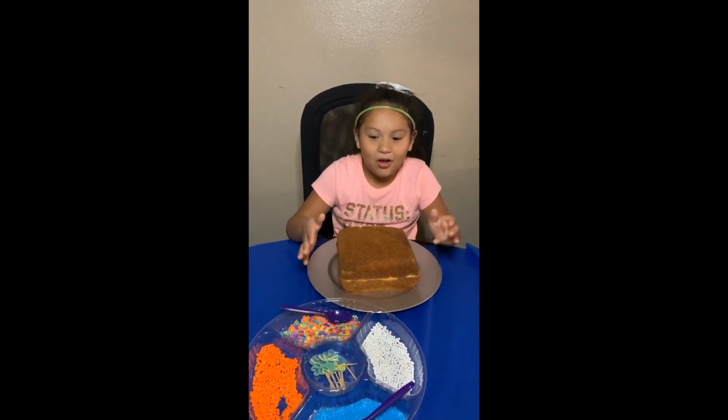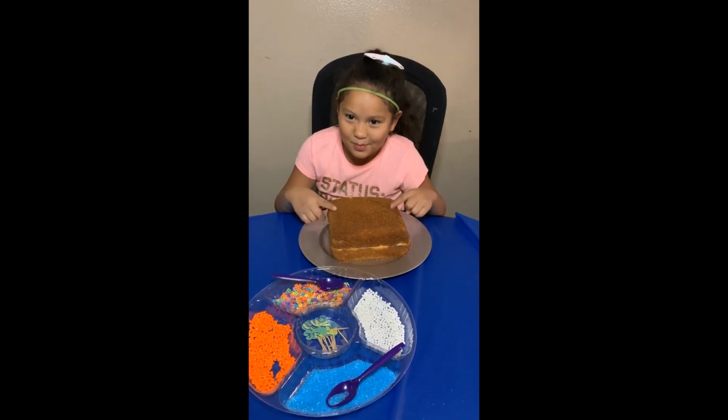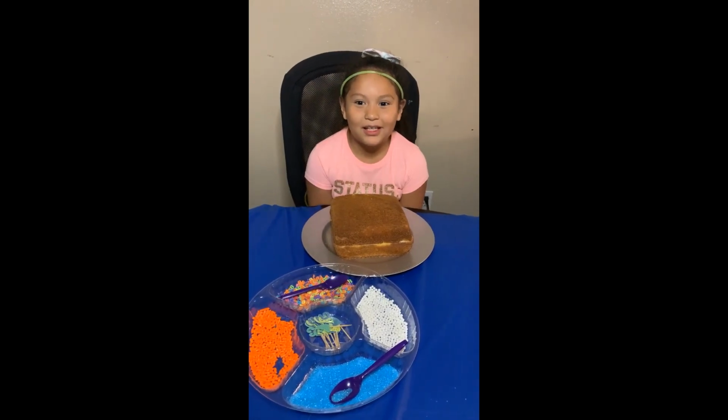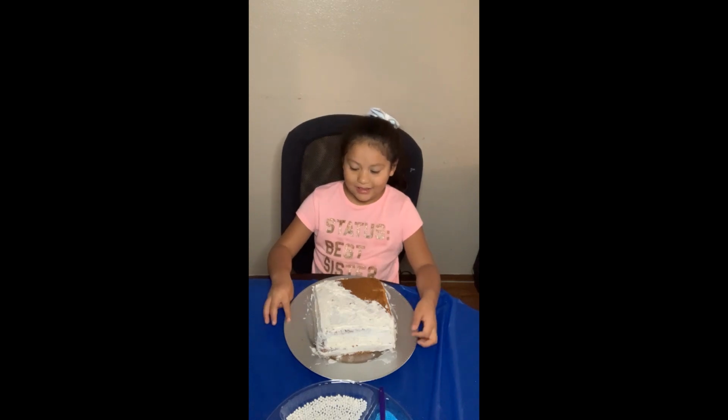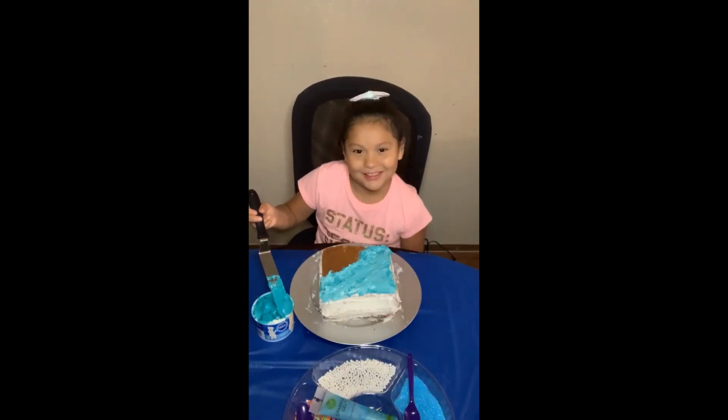And as you know, this is not frosted yet, but I'm gonna frost it with my spoon. Frost it really quick and I'll be right back. Okay, this is what the first coat looks like. So now I'm gonna frost the side.